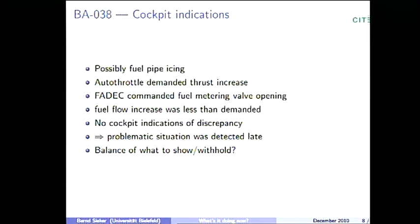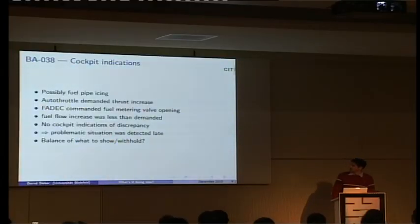So what happened was there probably was fuel pipe icing, and the engine just didn't get enough fuel. Obviously, all the evidence melted rather quickly because it was in the engine, and nobody knows for certain. The British Aircraft Investigation Branch said it was fuel pipe icing. They say it in a rather definitive tone, but we are not so convinced because they could reproduce some kind of fuel pipe icing, but only with a much higher water content in the fuel than was actually measured in the fuel with which they landed.